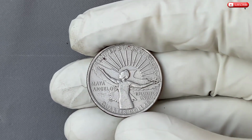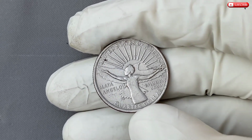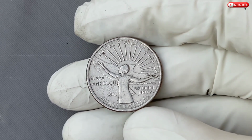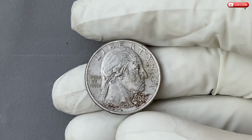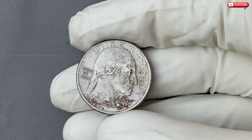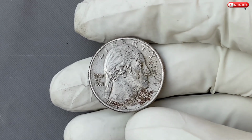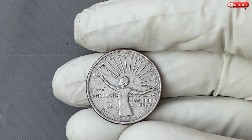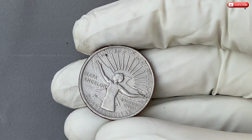The 2022 Maya Angelou Quarter is not just a coin. It's a piece of American history. The United States Mint began issuing quarters in 2022 as part of the American Women Quarters program, which aims to honor the legacy and contributions of American women across different fields. The program is a limited edition release that spans multiple years and highlights important figures in history, including scientists, artists, activists, and other trailblazers. Maya Angelou was chosen as the first honoree of this series, making this coin even more significant.